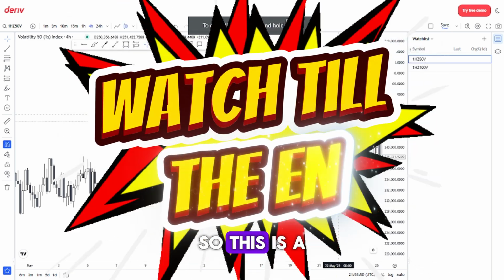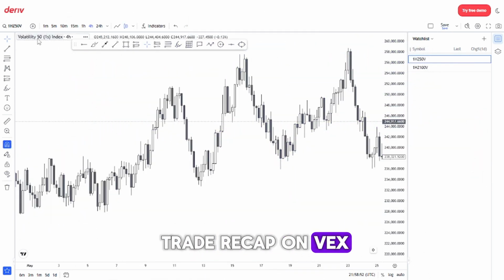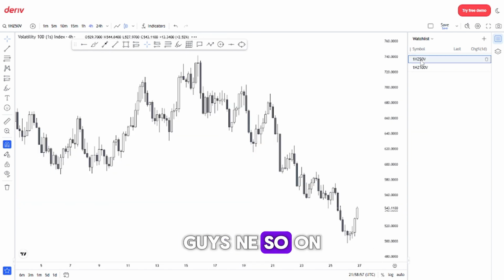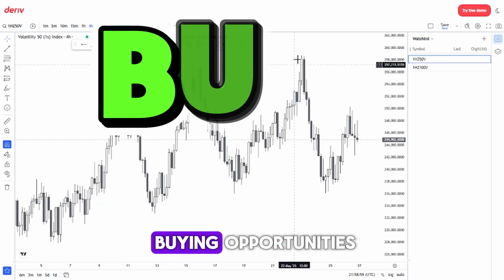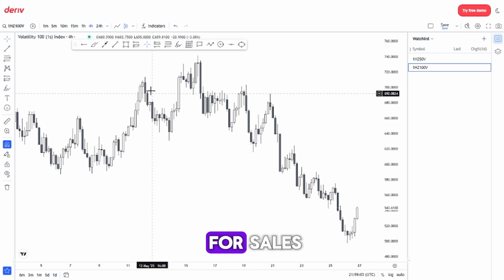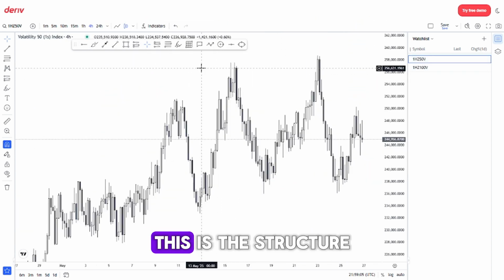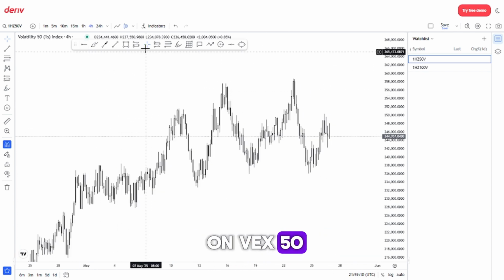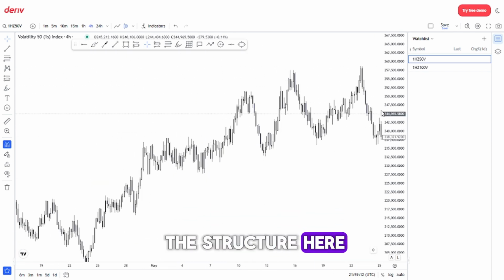Okay guys, so this is a trade recap on VIX 51S and VIX 101S. On VIX 51S we are looking for buying opportunities, and on VIX 101S we are looking for sales. So basically this is the structure that we previously had on VIX 50, of which we had the structure here.